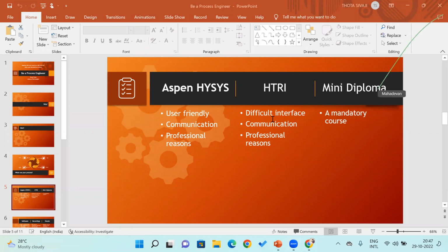Okay, there are many software packages available in the market, but these two, Aspen HYSYS and HTRI, have always had a separate fan base. Why? Because let's talk about HTRI. First of all, we'll talk about HTRI.